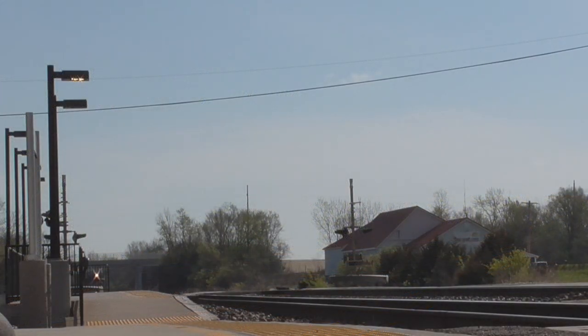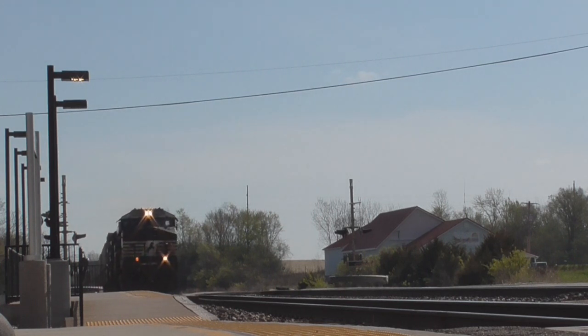Up next came this intermodal with a nice surprise from back home on the point. Three Norfolk Southern locomotives, ES-40DC-7570, C-44-9W-9312, and AC-44C-6M-4252.